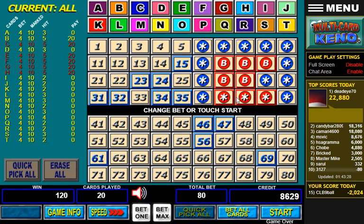Alright, this pattern here is the all night eight. There's an H pattern here too, but I do have a video on this pattern. I think I played it down here. They're good on four card Keno.